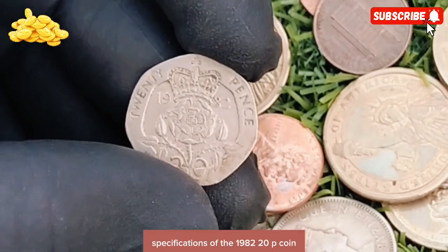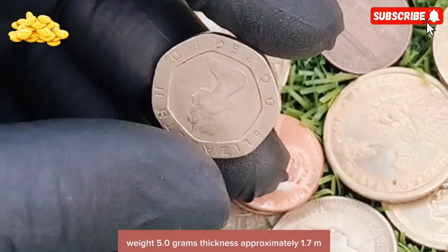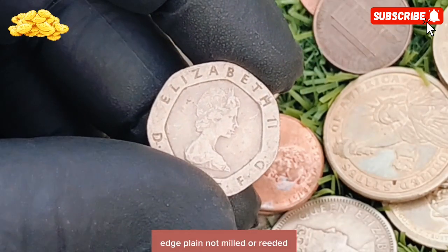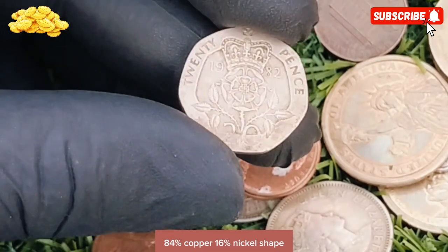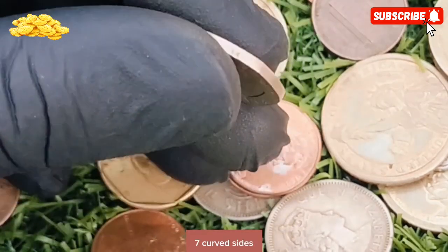Specifications of the 1982 20p coin. Diameter, 21.4 mm. Weight, 5.0 grams. Thickness, approximately 1.7 mm. Edge, plain, not milled or reeded. Composition, cupro-nickel, 84% copper, 16% nickel. Shape, equilateral curve heptagon, 7 curved sides.